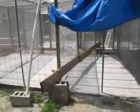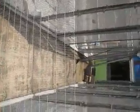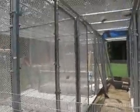Obviously we know now which birds get along and which don't, so that's how we'll put them in the cages. And then there's a central walk-through system that will also be closed off so that if we need to go in and change the birds' food or water or clean out the cages, we can close off that area and there's no way for them to escape.